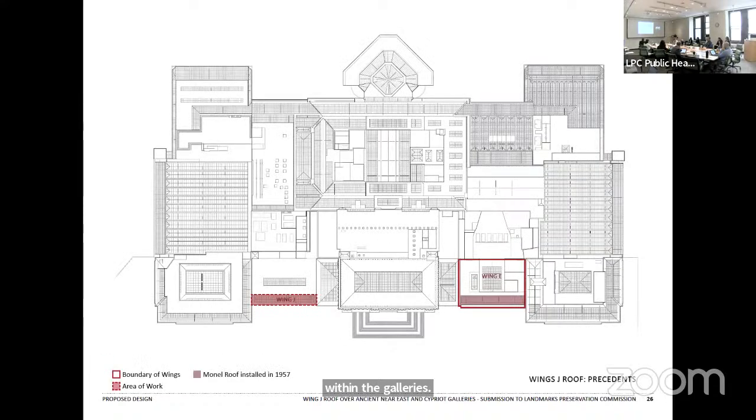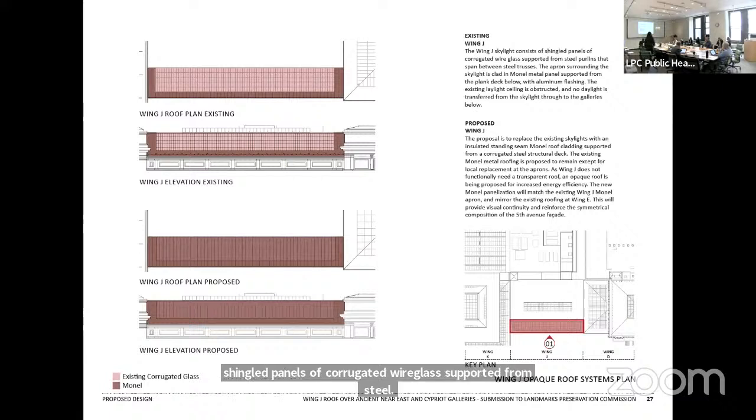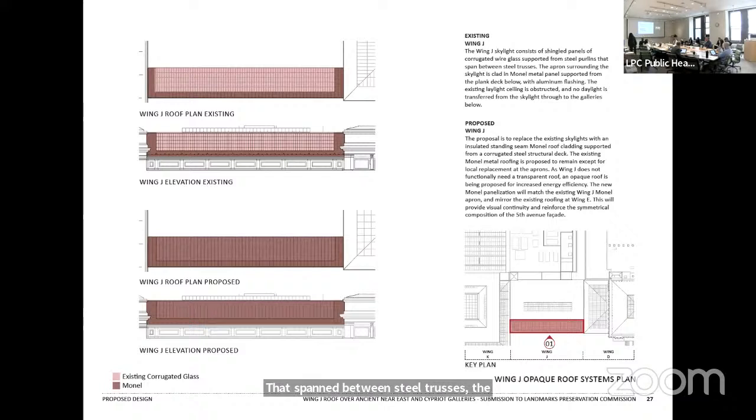And the proposed design is to bring these two wings into symmetry, essentially making them as close to each other as possible. Essentially the Wing J skylight consists of shingled panels of corrugated wire glass supported from steel purlins that span between steel trusses. The apron surrounding the skylight is clad in Manel metal panels supported from the plank deck below with aluminum flashing. The existing laylight ceiling is obstructed and no daylight is transferred from the skylight through to the galleries below, as I stated just before.